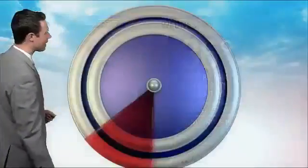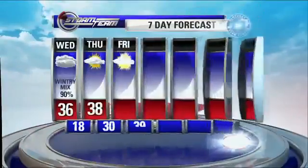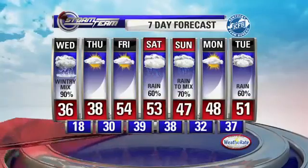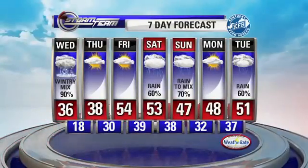36 for your Wednesday, with the chance for a wintry mix, especially earlier in the day. As we head into Thursday and Friday, thankfully quieter, drier, back in the 50s by Friday. And then we've got another chance for seeing some rain as we head into the weekend. So again, overnight tonight to the Wednesday morning commute, just use a lot of caution. Definitely plan ahead and stay safe out there.